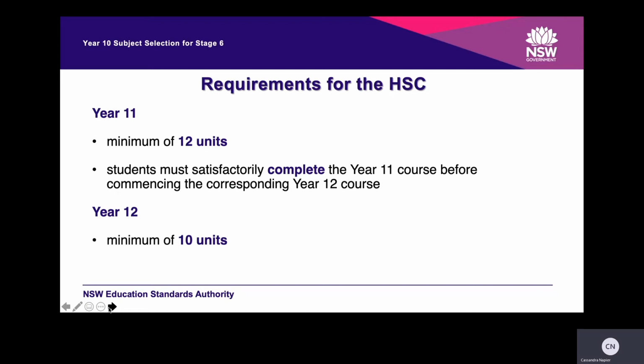Within Year 11, students have to complete at least 12 units. This means they need to complete at least 6 courses throughout Year 11. In Year 12, they need to complete at least 10 units, so 5 courses. Whether or not your child drops to 10 units in Year 12 will depend on the courses they choose in Year 11. We will determine if a child remains on 12 units or drops to 10 units in Year 12, depending on the requirements they need to meet the HSC expectations.